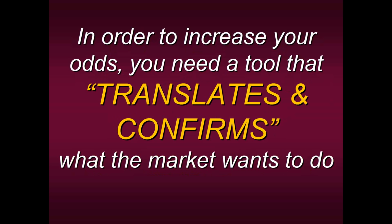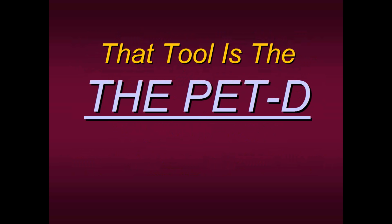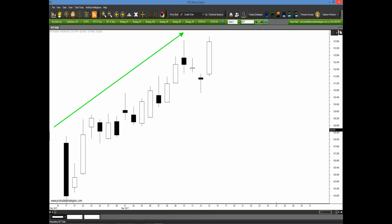So what can we use? Well, you've heard me talk about that before. The tool that I have found in 4 decades of trading that confirms and translates what the market wants to do better than anything I've ever used, and it's something I use on a daily basis, it's the PET-D. Now, let me show you what the PET-D does.